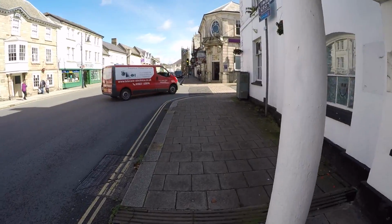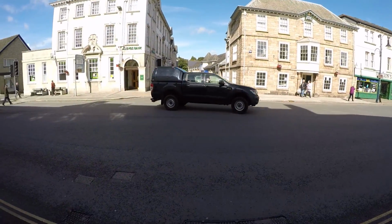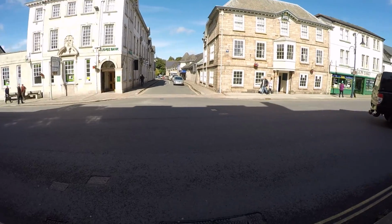I've only had to walk down today, but there is parking down there. There are some pay and display car parks. The book does say there is on-street parking. However, be careful. Whilst we are in the middle of the mall, there are traffic wardens and it is 1 hour only. Right, I'm going to try and get out of here because it's a bit noisy.